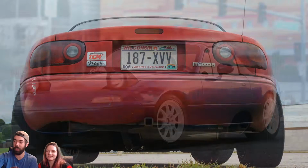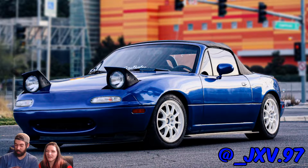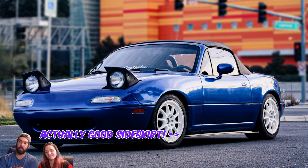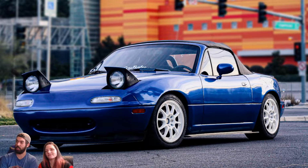He's working on it. Okay, so next we have JX_JXV.97 with this beautiful blue NA. I'm absolutely astounded when he sent me this. I love a solid color with a white wheel combo. It just works together so well.